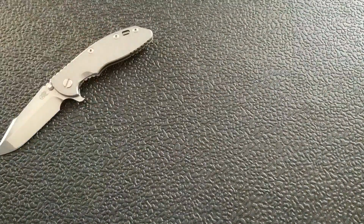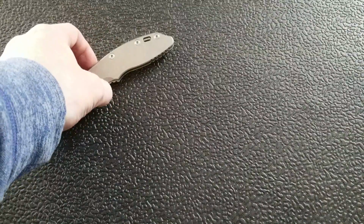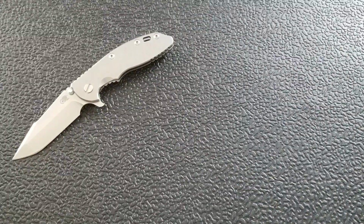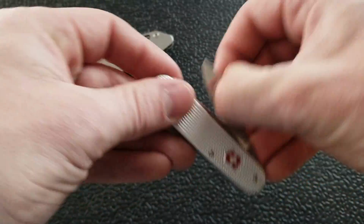Now, to back that up, because on a semi-regular basis I'm known as the knife guy in my office, as I'm sure many of you are as well. And they know I've got a pocket knife on me. And about 2 to 3 times a week, somebody says, hey, can I borrow your pocket knife? Yeah, you can, but not the one in my front right-hand pocket. You can use my backup.